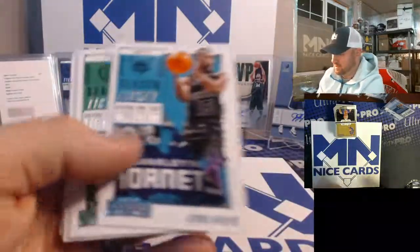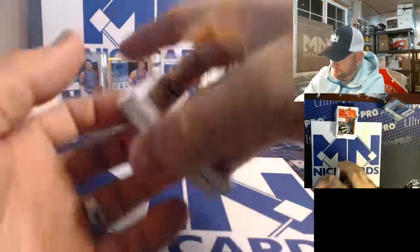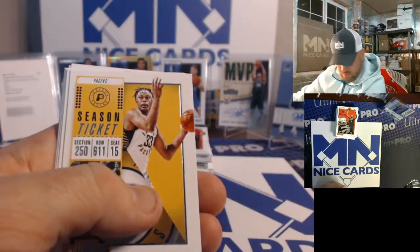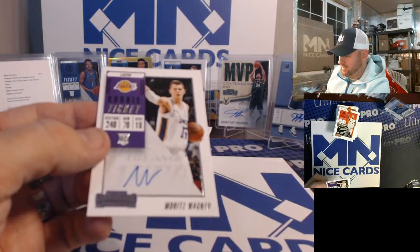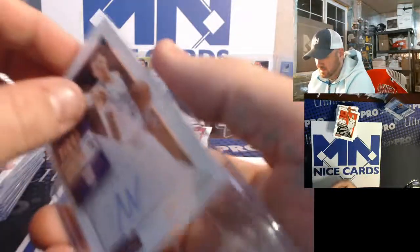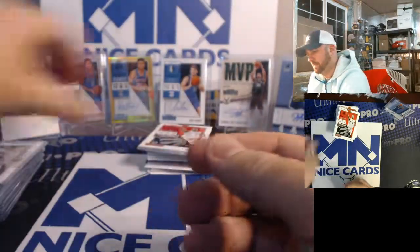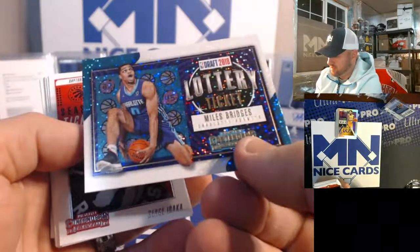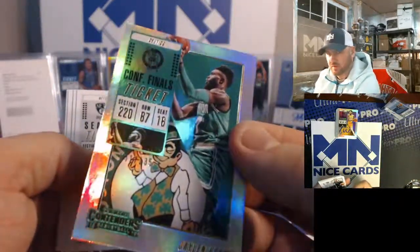Here's a Kevin Durant insert. Kobe Bryant. Here's a Moritz Wagner. There's a couple rookies on the Lakers that have been doing okay. From Michigan. Here's a Miles Bridges for Charlotte lottery ticket. Here's a conference finals ticket, Jaylen Brown to 135 for the Celtics.